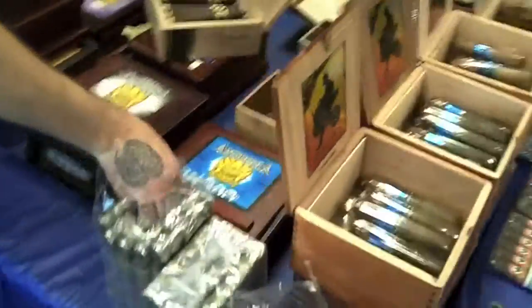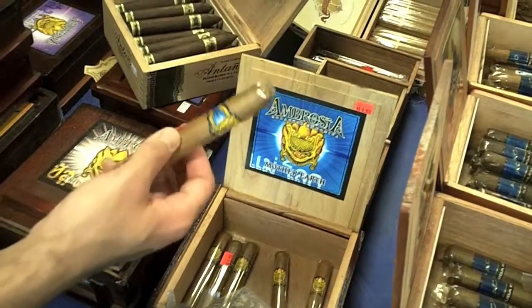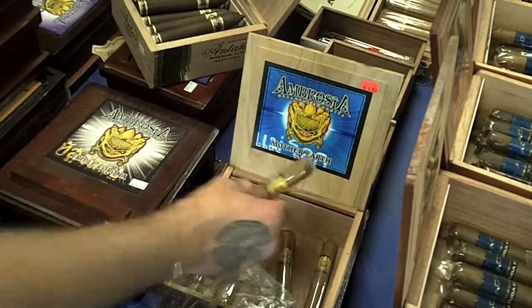Ambrosia, which is a little bit different. We've got basically a spiced blend here, using everything from cinnamon and nutmeg to saffron, basically a little bit different. Definitely a clovey tone on this.